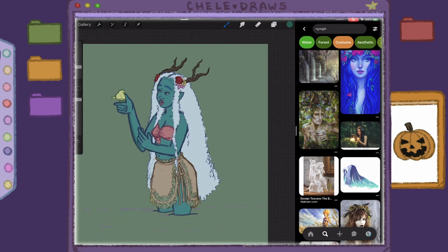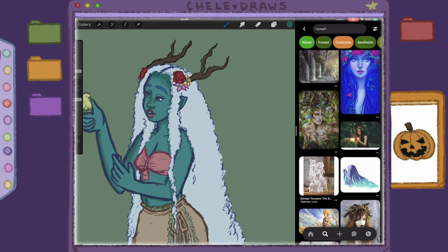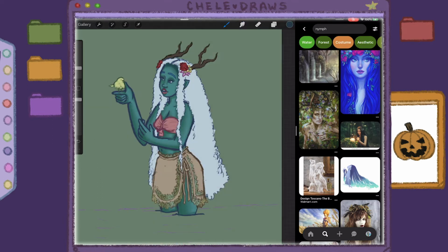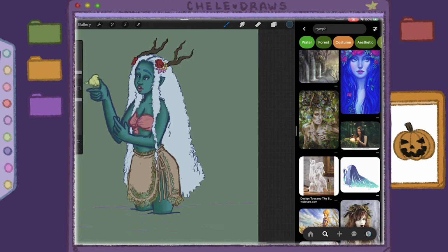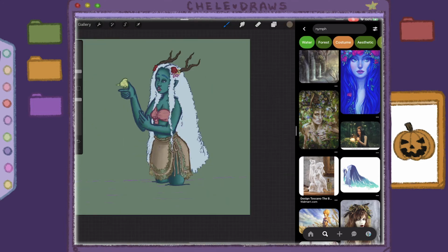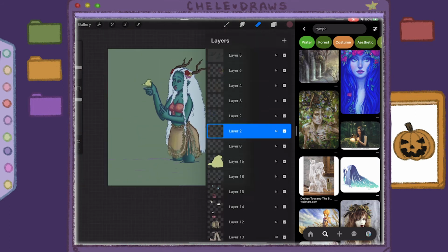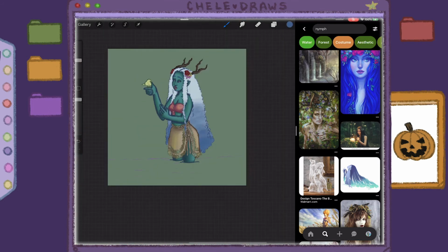I gave her branches for horns, or antlers. Or is that a different thing? I don't know. But I just wanted her to look different from the tree nymph. I didn't want them to look too similar. I tried to make her hair look like a waterfall when I colored her in.